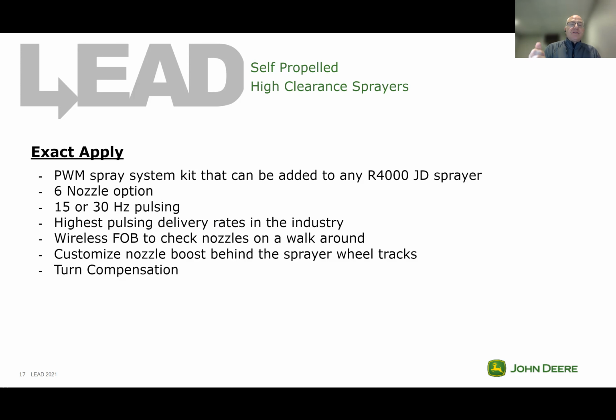It also has a wireless fob to check the nozzles. So you just walk behind the sprayer and check the nozzles as you're walking along, spraying out some water, checking for plug nozzles and conditions or what's going on there. So it also has a customized nozzle boost feature, which is really nice. So behind the sprayer tracks, there's those tires, those wheels, you can put those 4 on each side and boost them up to 25, 30, 40% higher, just to kind of settle that dust down and hit the plants better.